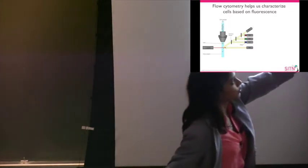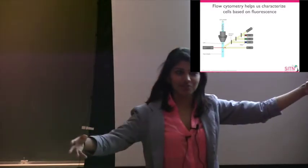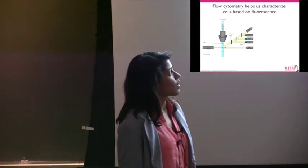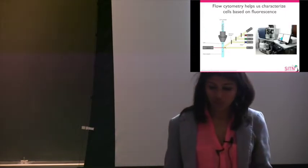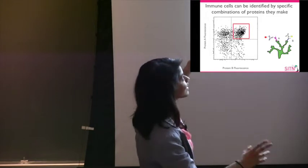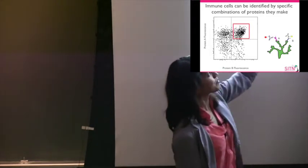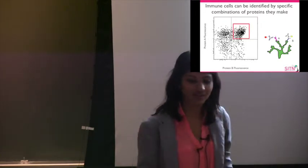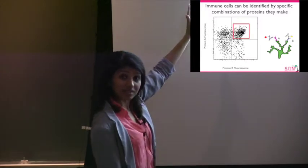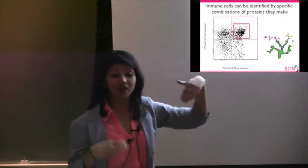And this is what that machine looks like. It's not as big as some of the other ones that we're using, but this is what a flow cytometer is. So at the end of the day, what it spits out is something like this, a dot plot. This is crazy, but we'll go through it step by step. Each one of these dots or pixels here represents one cell. On one axis, we're looking at the fluorescence of one protein, and on the other axis, we're looking at the fluorescence of another protein.